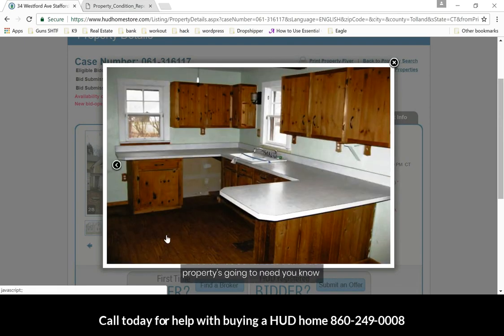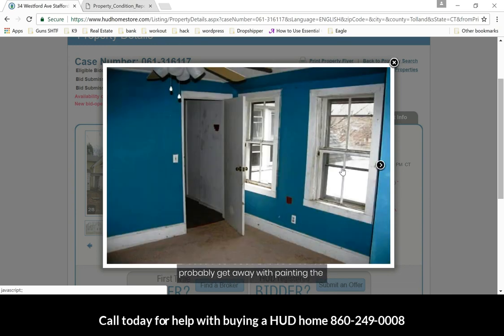Most of them need paint and carpet. This one looks like it has hardwood floors that could probably be redone. It looks like newer windows here, but when I went through some of the other pictures, it looks like the older windows. So you're probably going to need some windows. You'll probably get away with painting the cabinets, depending on how much money you want to put into these things.